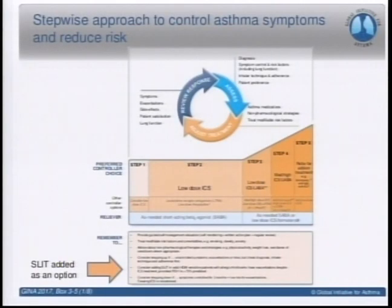So that's about thermoplasty, and we are ready to go with this. So hopefully we'll have our first cases in the next year.